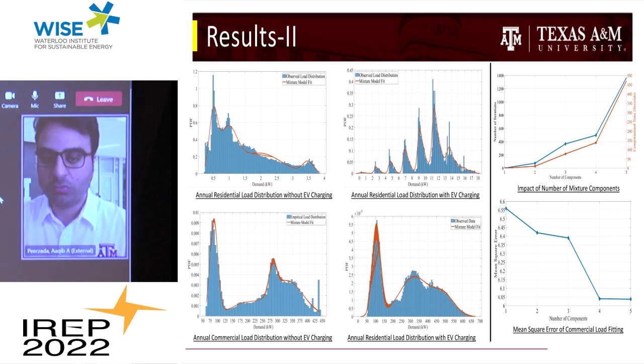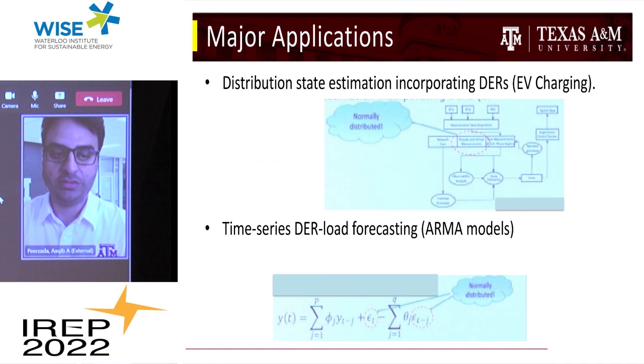As far as the applications of this model are concerned, one major application is in the area of distribution state estimation, particularly in distribution systems where metered measurements are very limited. With EV charging loads, we have seen that the load data is no longer normally distributed. One assumption that we make in the state estimation process is that the pseudo measurements that we often use because of limited measurements have a normal distribution, which we have seen cannot be justified. So by using this method, we can sample pseudo measurements from a mixture model, which can better represent the load distribution and give us more enhanced observability in the state estimation process. And the other important application lies in time series forecasting.